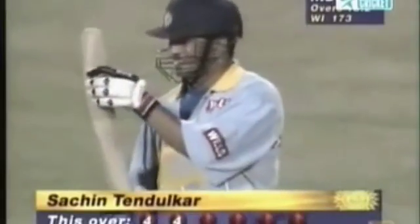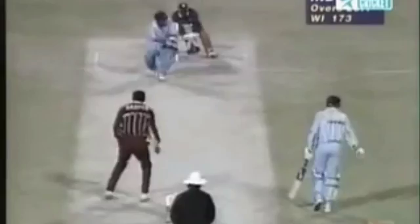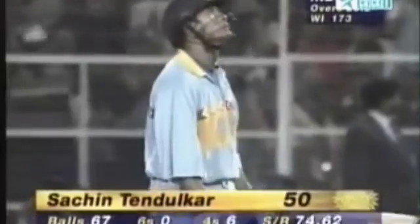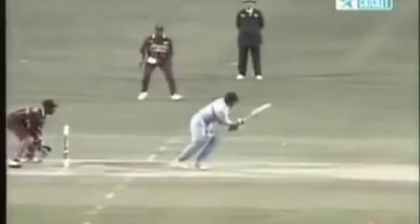Yes, you're looking at cricket's Mr. Millions. Shane Warne regards this young man as the best batsman he's ever seen. And there's the half-century for Tendulkar. Rapturous applause, and it has been a delightful innings. Real little cameo. 50 off just 67 balls. He certainly hasn't wasted any time, Tendulkar. Just a delicate push in front of square.